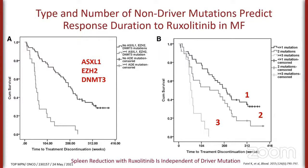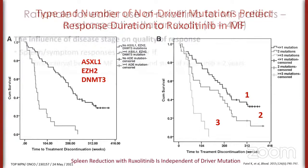So for spleen reduction, in this they have removed the cumulative factor of spleen reduction with ruxolitinib, with only the independent association with the molecular mutations.